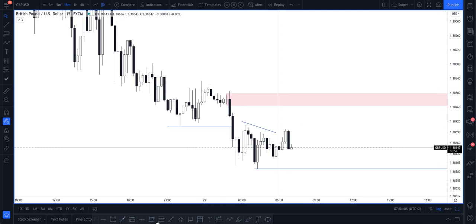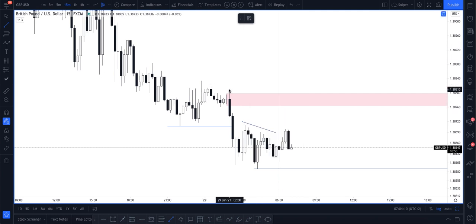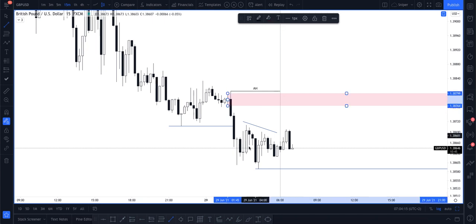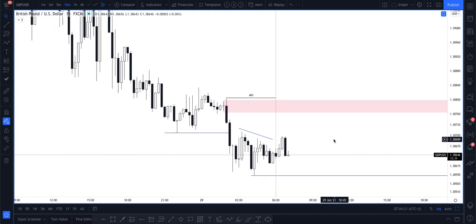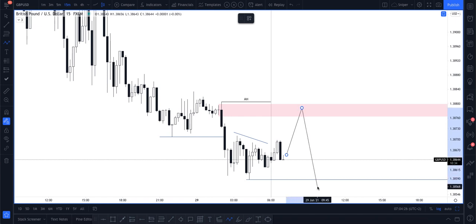Let's just look at our Asian high and low. Asian high is from 2, so that is actually exactly our Asian high, and then our Asian low is obviously then this low before 6. So those are the areas and the things I'm looking at. So for GU, it's pretty straightforward, into this area and then down.